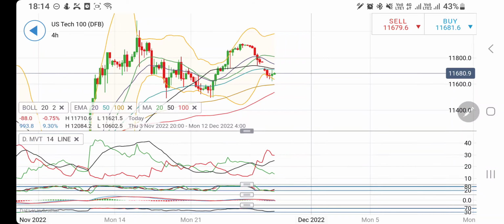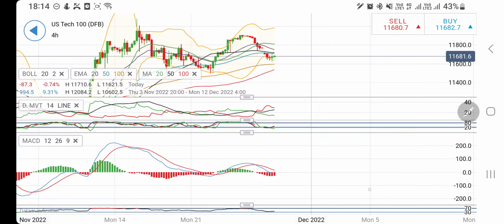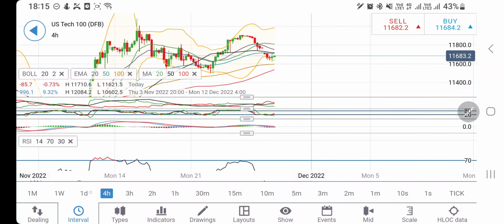So 11,800, 880 is certainly going to be a good resistance. At the same time, trading below 11,600, you can sell. Below 11,600, we will see 11,500 levels on Nasdaq 100. Directional movement is bearish. Stochastic trading oversold, looking upwards on the 4-hour charts. MACD trading divergent, trading bearish here. And if you look at the RSI, this is also trading at the bottom.